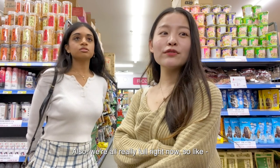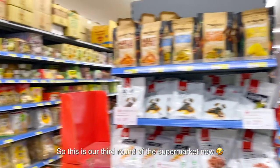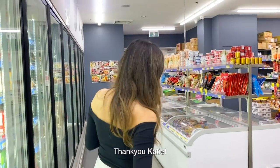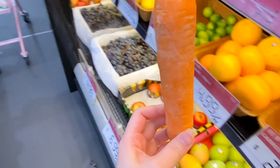Also, we're all really full right now. Yeah, I can't think of food. So this is our third round of the supermarket now. Let's make Vietnamese rice paper rolls. Oh my god, yeah. Let's do it. Thank you, Katie. She saved us, otherwise we'd be in here for another half an hour. How many cans? One. One?